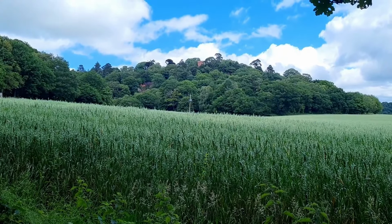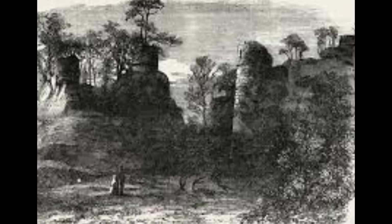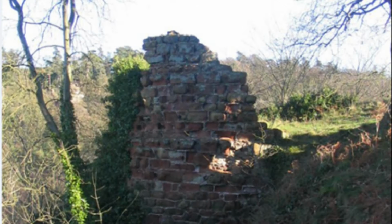Hawkstone Park. It's a dramatic and historic landscape park in Shropshire with many sites and follies to explore. The Red Castle was the first castle at Hawkstone Park, and it was built in 1227 by Henry de Audley, Sheriff of Shropshire and Staffordshire. Now, this Norman enclosure castle was built of sandstone on a natural outcrop of rock, flanked by valleys all round.